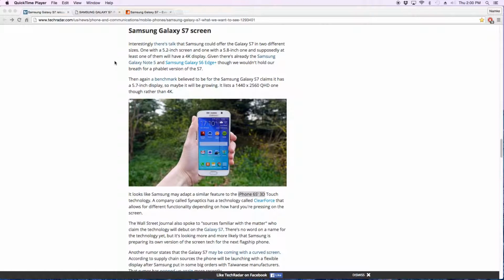But right now, we're taking a look at the Samsung S7, and the saying that it could possibly be coming in with two different models, a 5.2-inch screen and possibly a 5.8-inch display as well. As you can see, I'm not sure if that's the new thing that companies are trying to do now, come out with two different models, one big version and one smaller version.